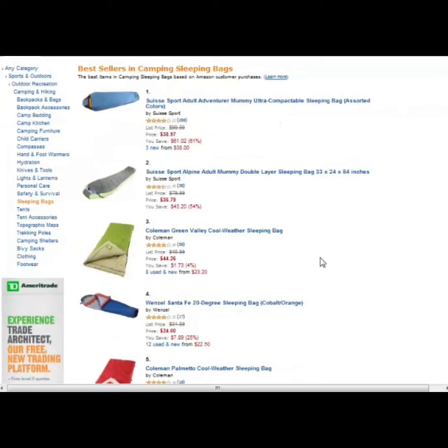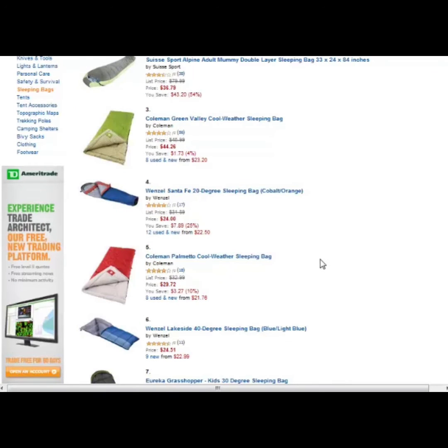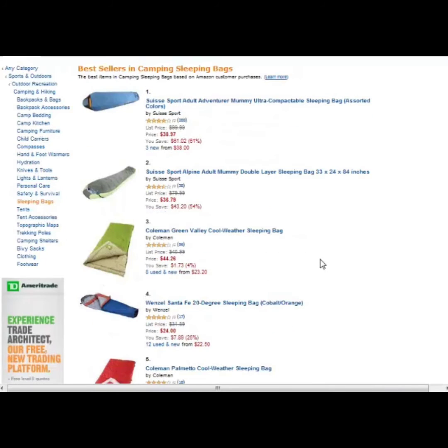There was another one on here that I'm not seeing right now. There is an extreme weather sleeping bag, for people who are going to be in extreme temperatures down to like 0 degrees Fahrenheit. So for me, I'm going to rate the best one in each category. So I'll have a compact category, a cool weather category, and an extreme weather category.